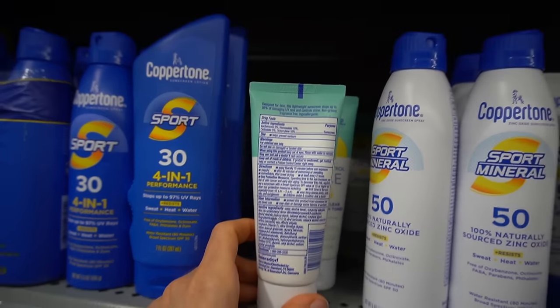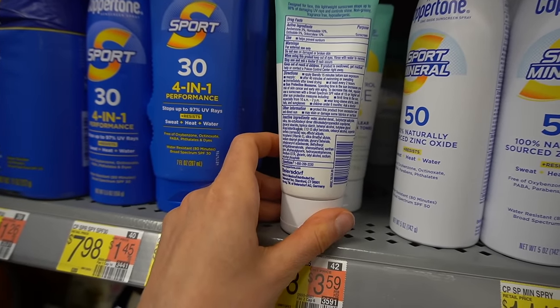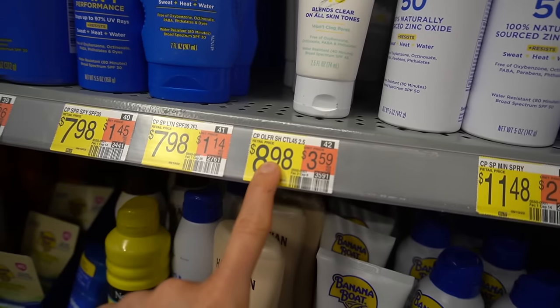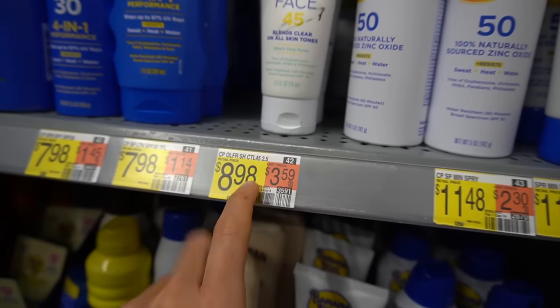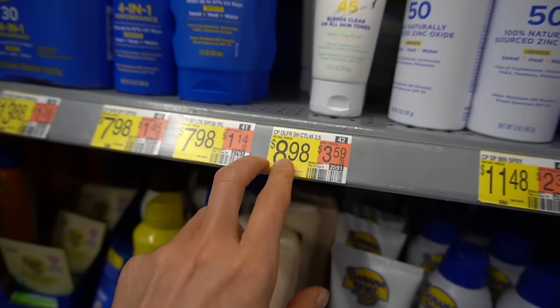It's nice. Organic sunscreen. For some people it might burn around their eyes, but I don't recall that being an issue for me with this one. And it's $8.98. Dang, the price of Coppertone is sneaking up. Because I swear this used to be like, I want to say $6.